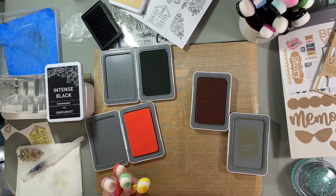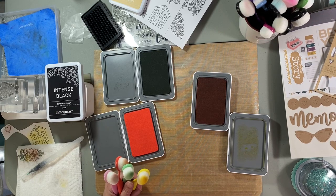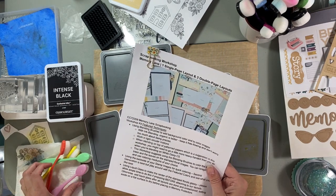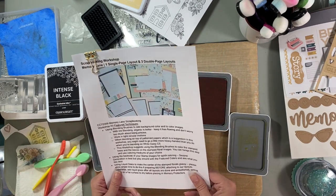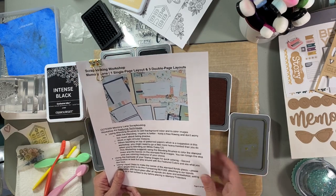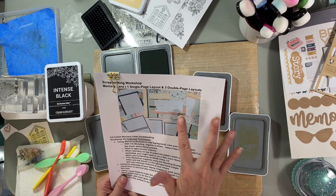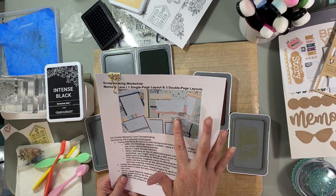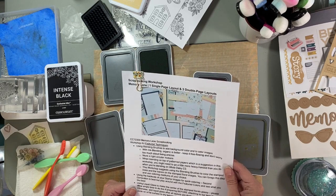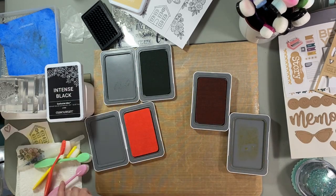And in the, let's see, I have it right here. In the guide, it talks about different ways to color. One is to, you can like color kind of a shadow behind the images with, sorry, that's my dryer, with these blending brushes.